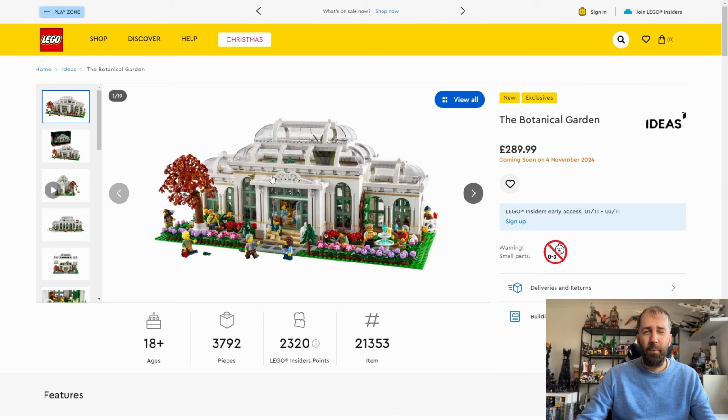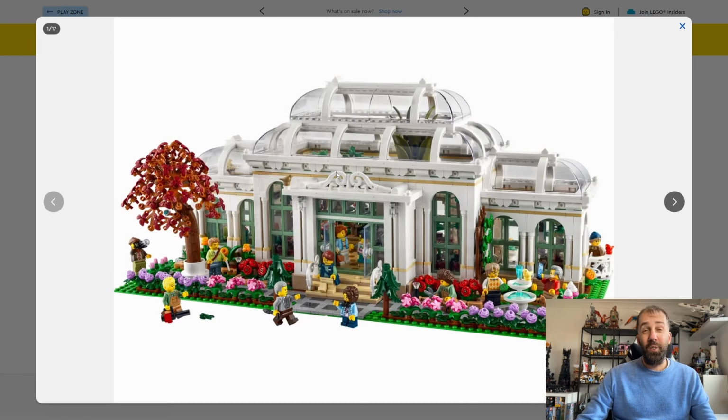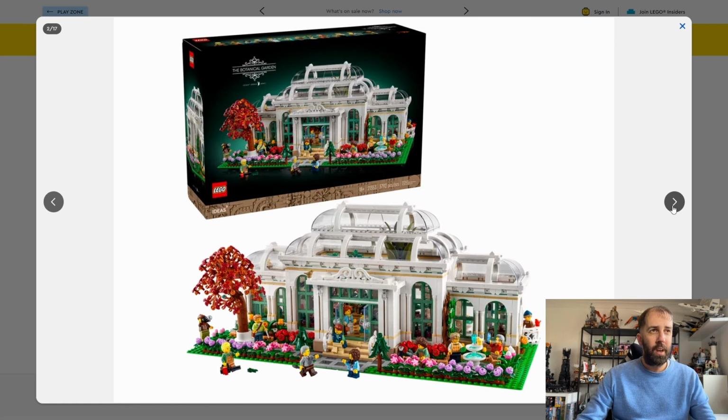It really does remind me of something maybe like Kew Gardens in London. That's exactly what this set reminds me of. So let's take a look at the pictures. It looks really good. I love this greenhouse effect. It really is quite a beautiful looking set. I love all the flowers, all the greenery. I'm not sure if these are base plates. Looks like maybe two base plates are included on this. Not quite sure, can't see from this angle, but lots of minifigures are included by the looks of it, which is not often we see in LEGO Ideas sets, so it's nice to see so many minifigures.